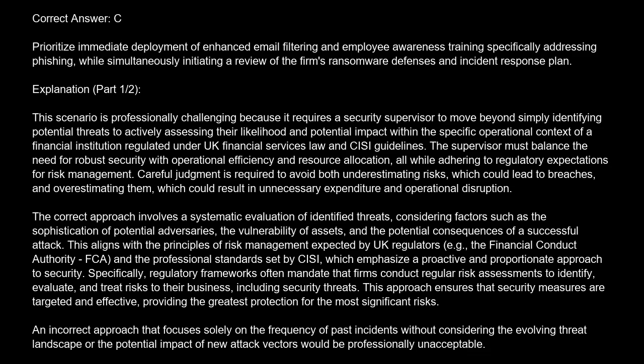Prioritize immediate deployment of enhanced email filtering and employee awareness training, specifically addressing phishing, while simultaneously initiating a review of the firm's ransomware defenses and incident response plan. Explanation. This scenario is professionally challenging because it requires a security supervisor to move beyond simply identifying potential threats to actively assessing their likelihood and potential impact within the specific operational context of a financial institution regulated under UK financial services law and CSI guidelines.